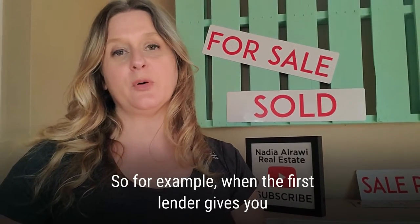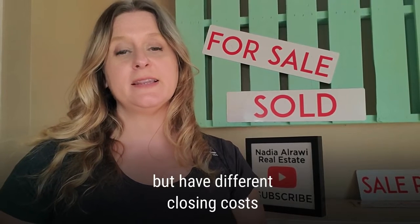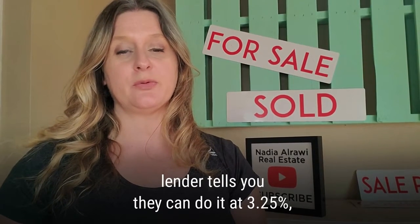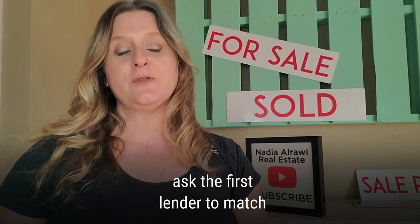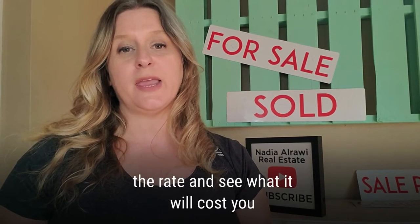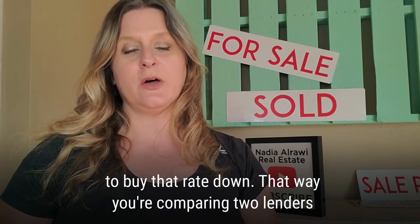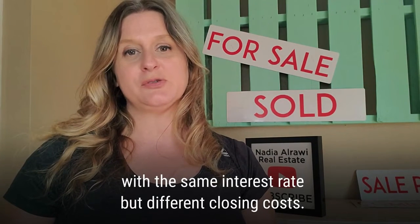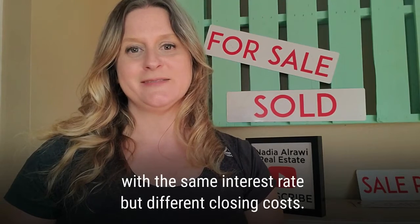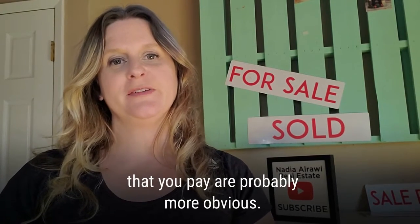So for example, when the first lender gives you a quote of 3.5% and the second lender tells you they can do it at 3.25% but have different closing costs, ask the first lender to match the rate and see what it will cost you to buy that rate down. That way you're comparing two lenders with the same interest rate but different closing costs. So the interest rate and the fees that you pay are probably more obvious.